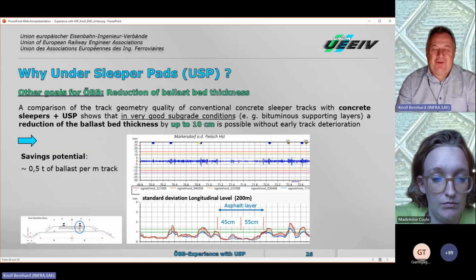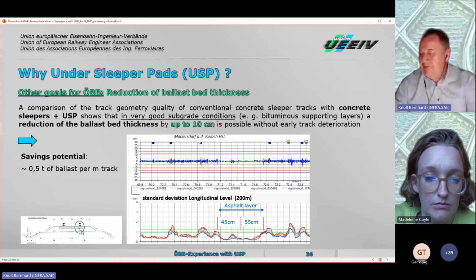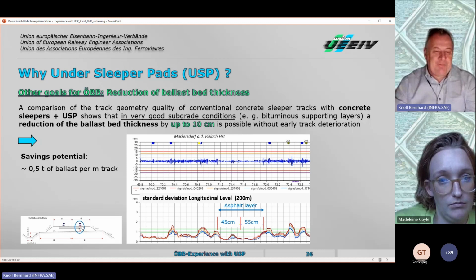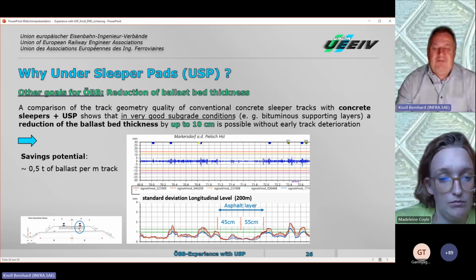In another graph, we tried to find out if it is possible to reduce the ballast thickness by using under sleeper pads. So we equipped a section of line with only 45 centimeters of ballast bed thickness, followed by 55 centimeters of ballast thickness. When I talk about 45 and 55, I have to tell you that we measure the thickness of the ballast starting from the top of the sleeper down to the formation layer. Most railways measure from the bottom of the sleeper down to the formation layer. We calculate this thickness from the top of the sleeper, or from the bottom of the rail foot. And as you can see here on this graph, you see almost no difference in the performance.